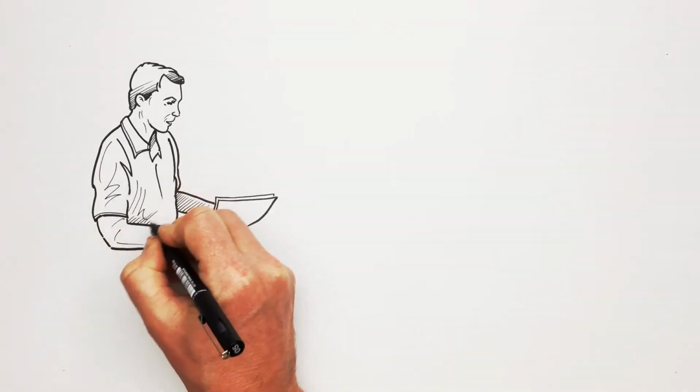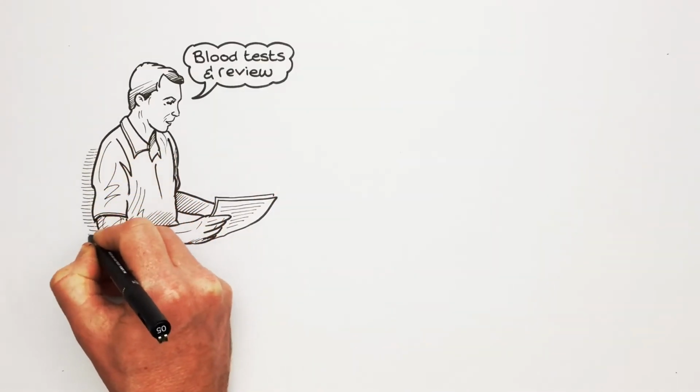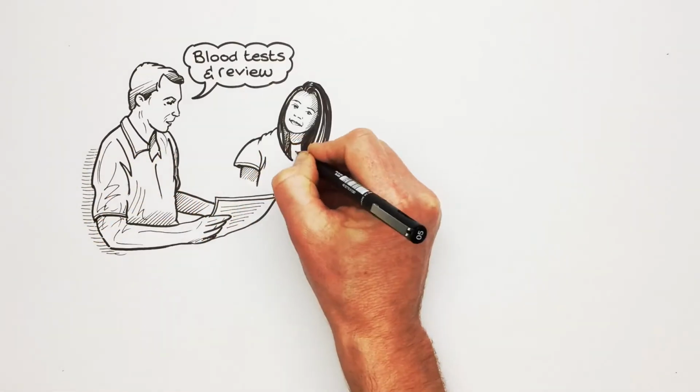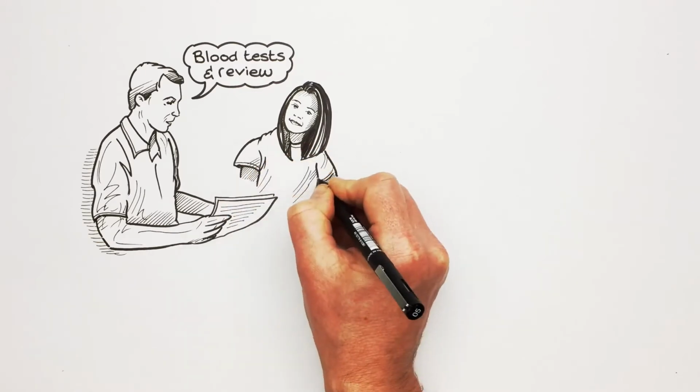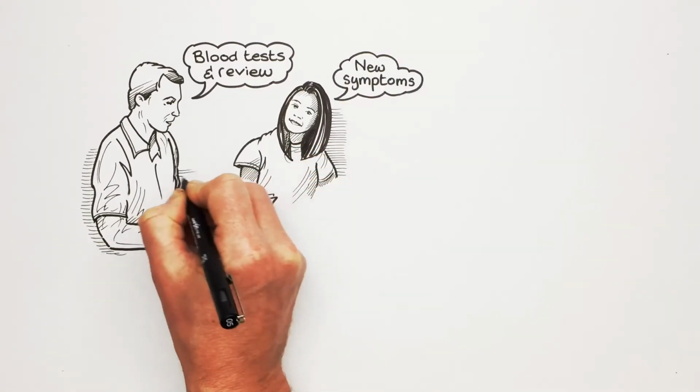Once your treatment has started, you will continue to need regular blood tests and review in clinic. It is also important that you tell your doctor or the hospital team monitoring your treatment about any new symptoms you notice whenever they occur.